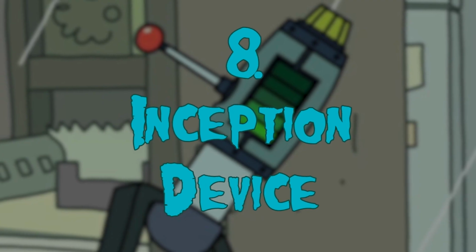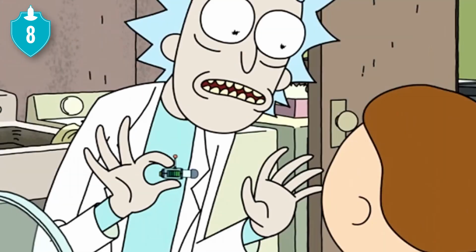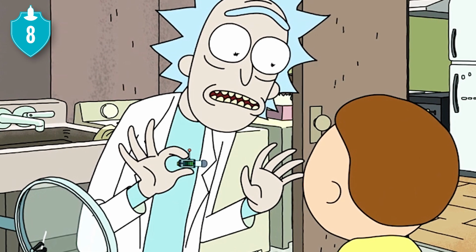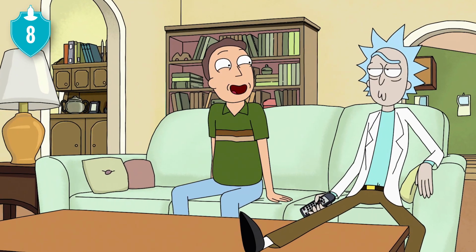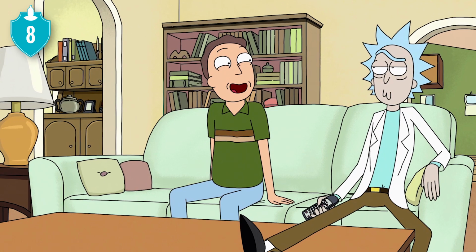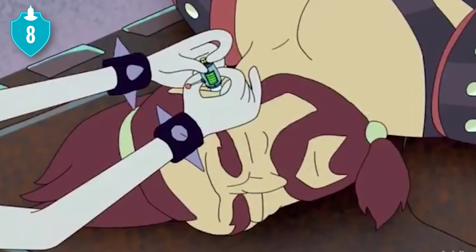Number 8, Inception Device. Regardless of your stance on the Chris Nolan film Inception, the concept of physically manipulating a stranger's dreams sounds pretty cool, right? That's why Season 1's Inception Device makes our list here at number 8. Admittedly, this is one invention any of us would love to have set aside for a rainy day, and it's conveniently designed to clip right onto the ear like any Bluetooth wireless headset.